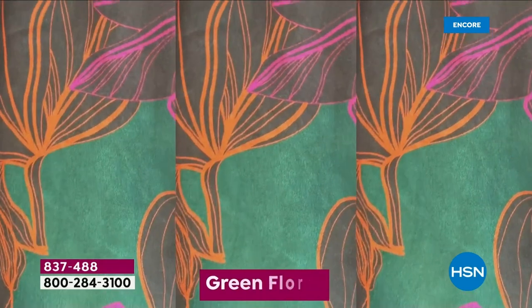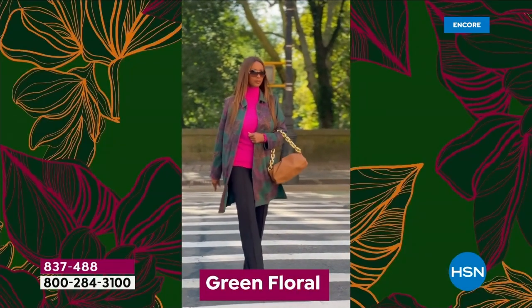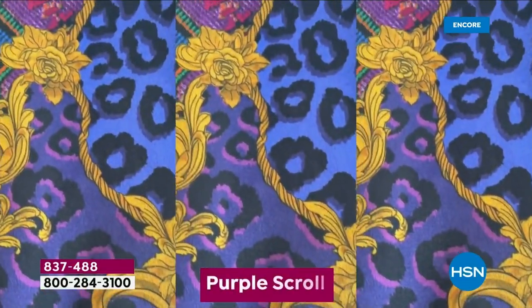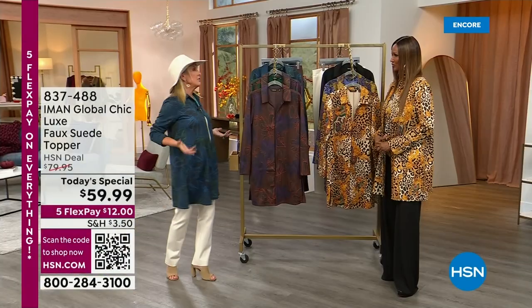We know her as the original supermodel. Also, she's the CEO of her own company, a proud mom. Your daughter, Lexi, just had a birthday recently, so happy birthday, Lexi. And even a grandma. And she's here tonight with her Global Chic collection. And I have to say, Iman, thank you, thank you, thank you.